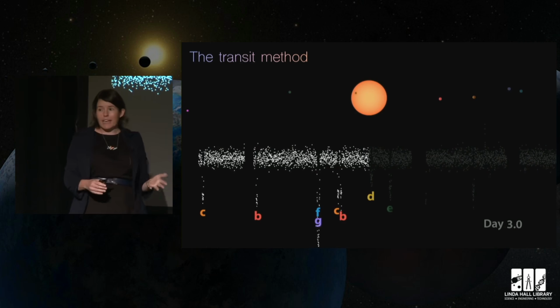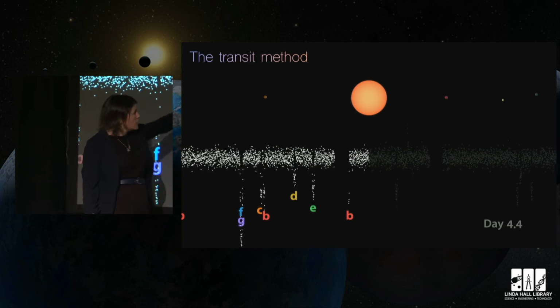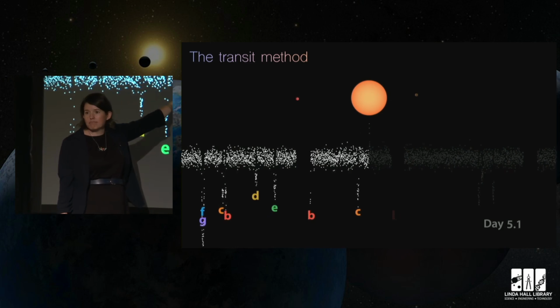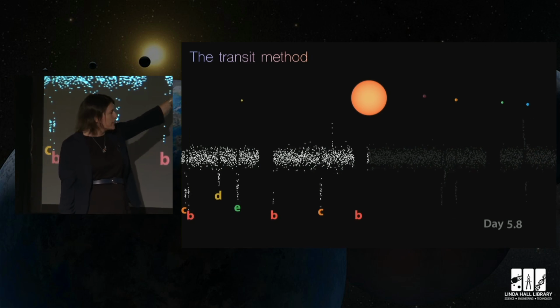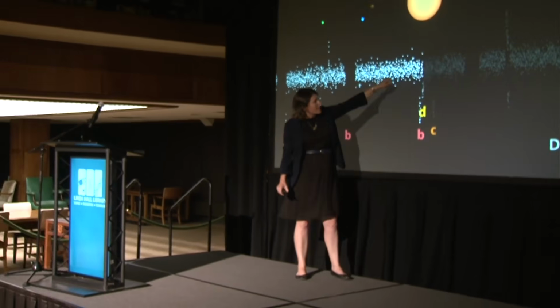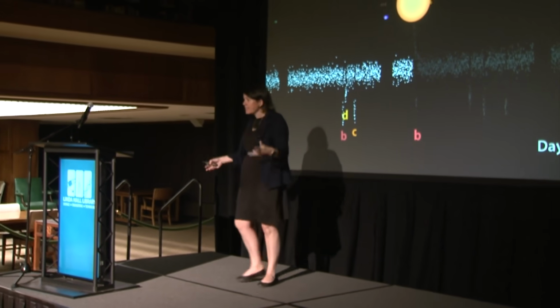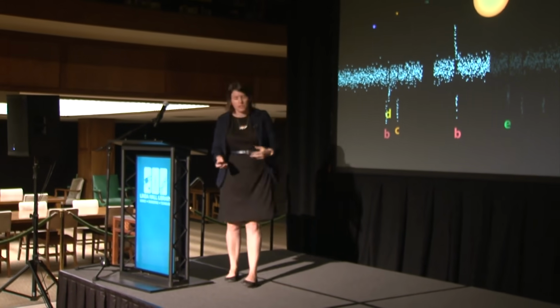So what we do, we make just about the simplest and oldest astronomical measurement. We just measure the brightness of the star with time. Just measure this brightness of the star over and over again. And what we see are these dips. Every time a planet goes in front of the star, it blocks some of the light. Now, it's a very simple measurement, but you can learn so much.